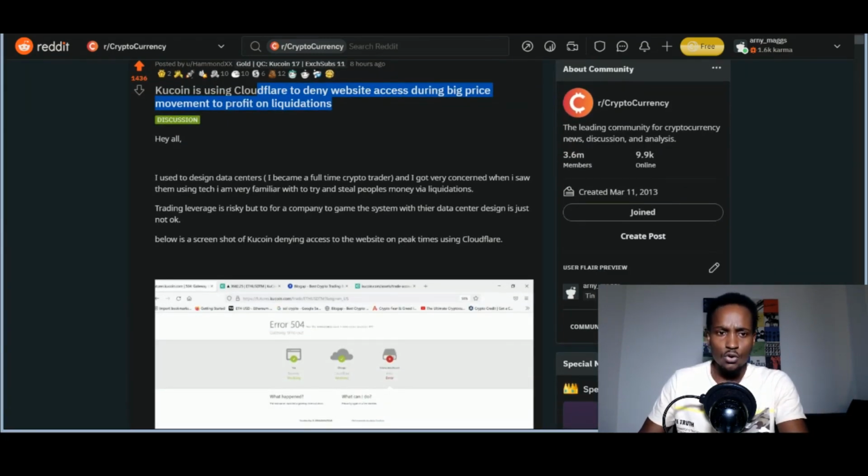So this was it. Kucoin is using Cloudflare to identify website access during big price movement to profit on liquidations. This is a very long article. I'm not going to read the whole thing, but basically that gives the sentiment of this. So I used to design data centers. I became a full-time crypto trader, and I got very concerned when I saw them using tech I'm very familiar with to try and steal people's money via liquidations. So trading leverage is risky, but for a company to game the system with their data center design is just not okay. Below is a screenshot of Kucoin denying access to the website at peak times.